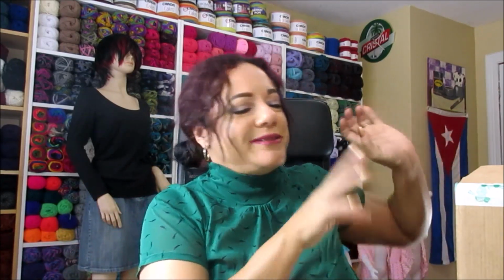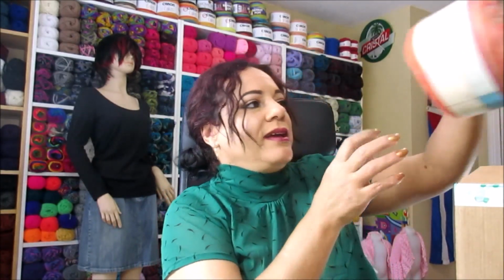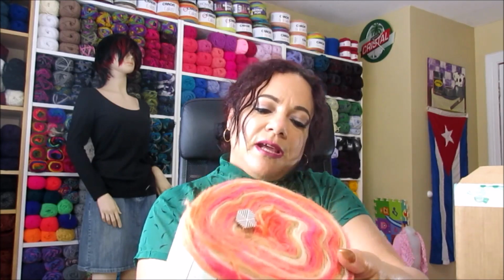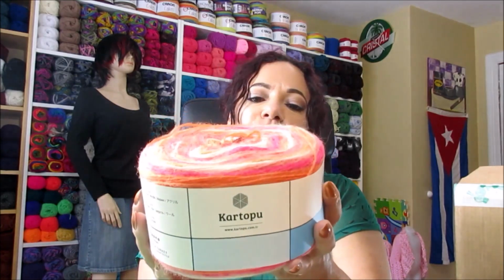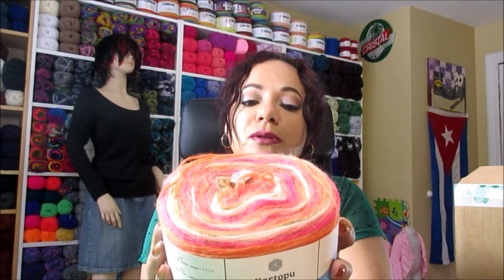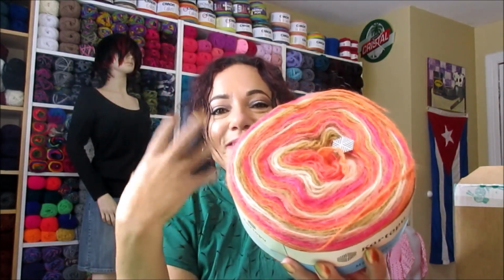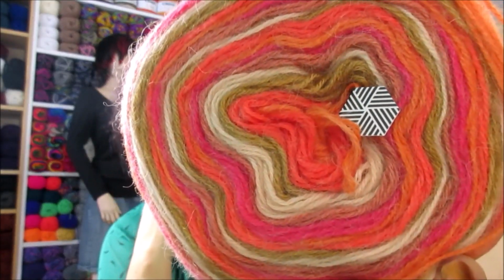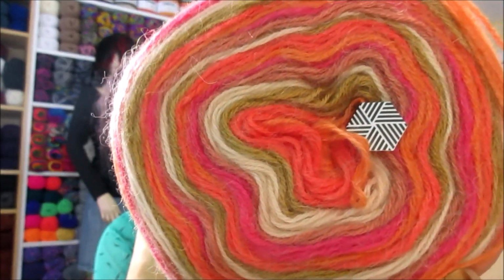So this one you're gonna love. Look at this Kartupu yarn. The color is Kartupu Matryoshka, and 820 meters, 200 grams. Sorry, I was so excited that I'm gibbering. So look at this color.